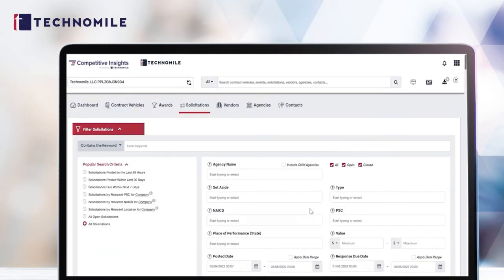So that's a quick overview of how TechnoMile's competitive intelligence solution puts actionable intelligence at our clients' fingertips by making it accessible right from their growth solution where they're working daily, and gives them a very straightforward, user-friendly tool to find and qualify new opportunities, identify potential partners, conduct market and competitive analysis, and find government contacts.